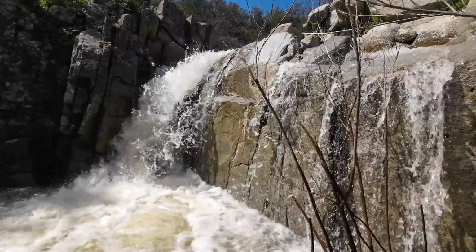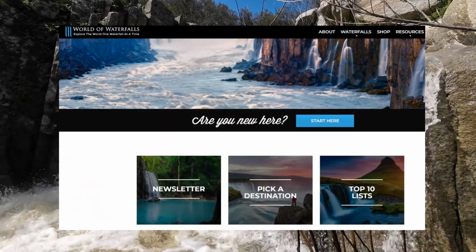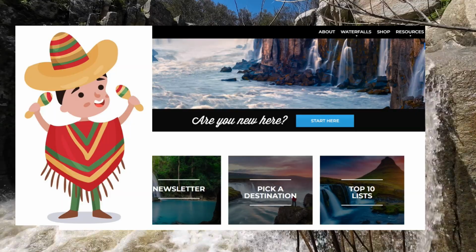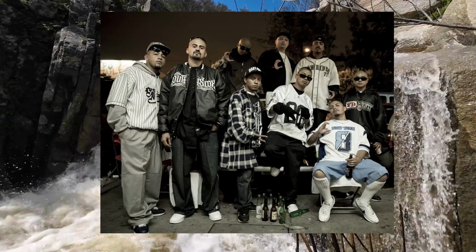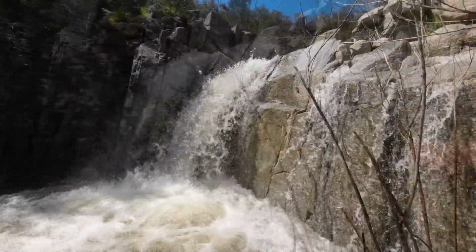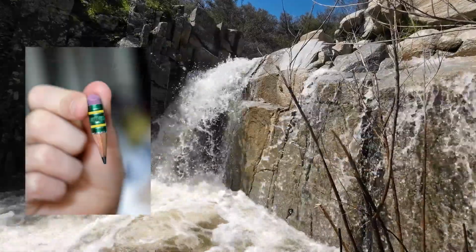In fact, according to the website World of Waterfalls, they say the falls are named Chiquito Falls based on the Spanish word for a little boy, referring to the falls being somewhat small. But what they also mentioned was that Chiquito is also slang for a tiny, diminutive, shall we say, man's lower middle appendage. Well, I can tell you what, after seeing those photos of me getting out of that icy cold water, I can vouch for the Chiquito part.